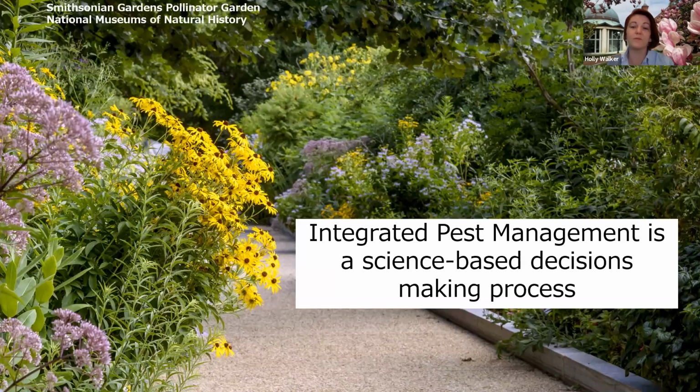So integrated pest management is a science-based decision-making process. What do I mean by this? What I mean is that you scouted, you took your notes, don't file them away forever. Those notes are gold to you in the sense that you should be using them. You should be following up with them.